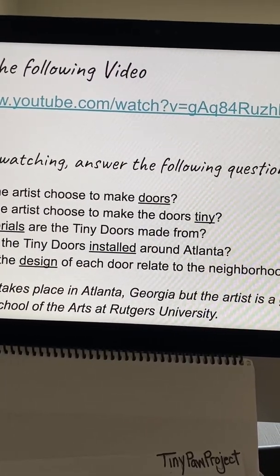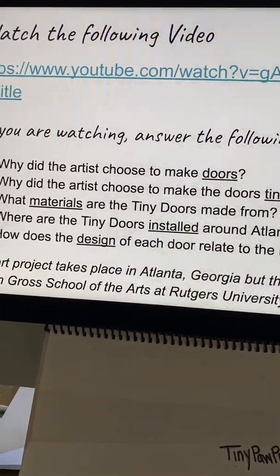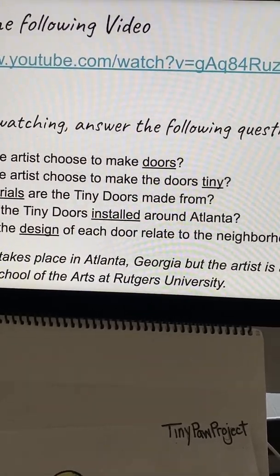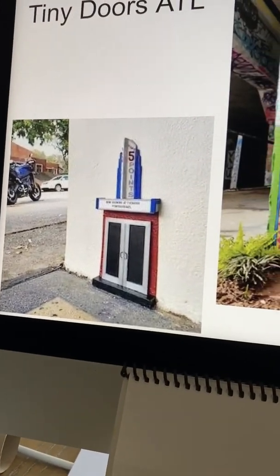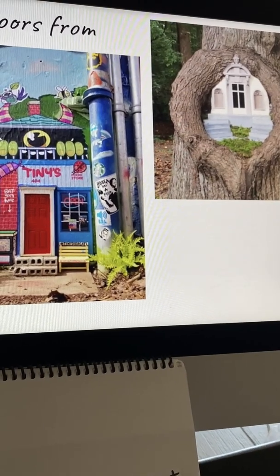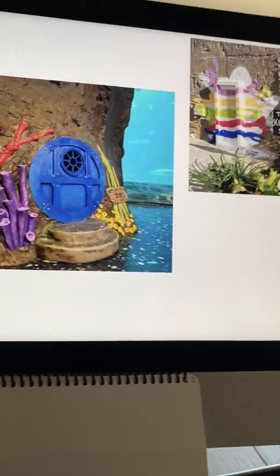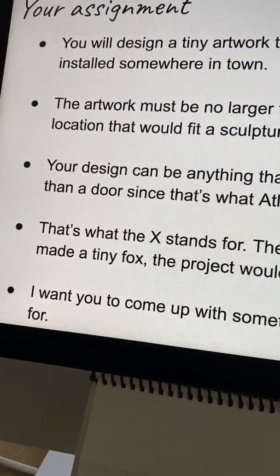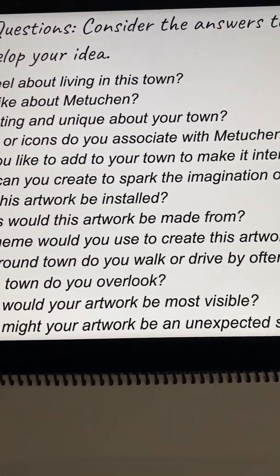You really need to think about these questions as you're watching it, and I'm sure that you already read that the artist in this went to school at the Mason Grove School of Arts in Rutgers in New Brunswick. And here are some of her examples of the work that she's done with the tiny doors in Atlanta. Now, what you're supposed to be thinking is, what tiny little thing would be fun, inspirational to find around Metuchen?